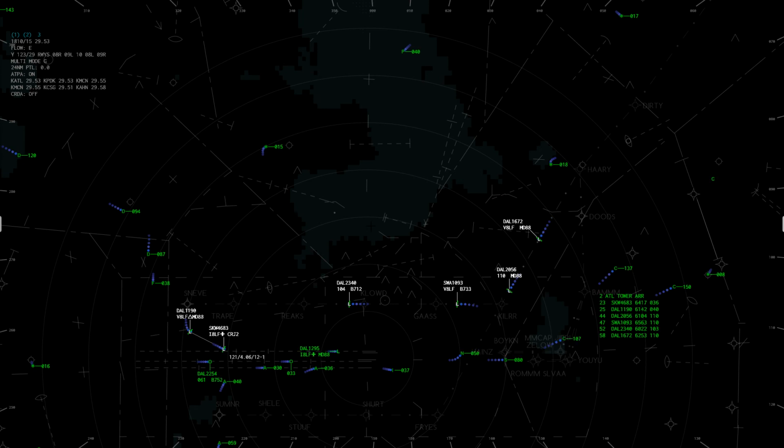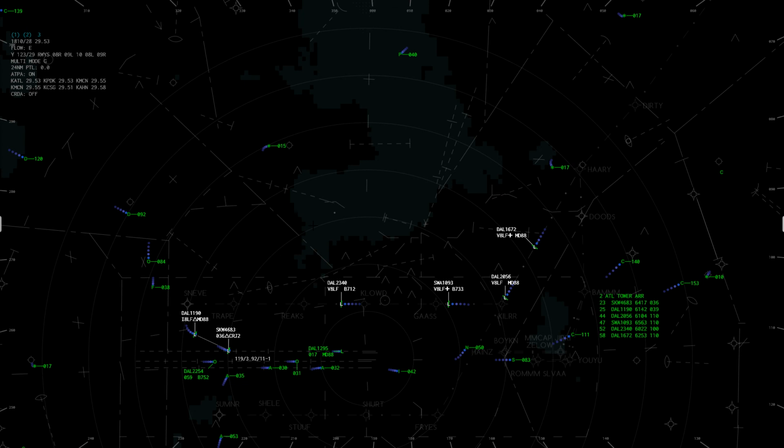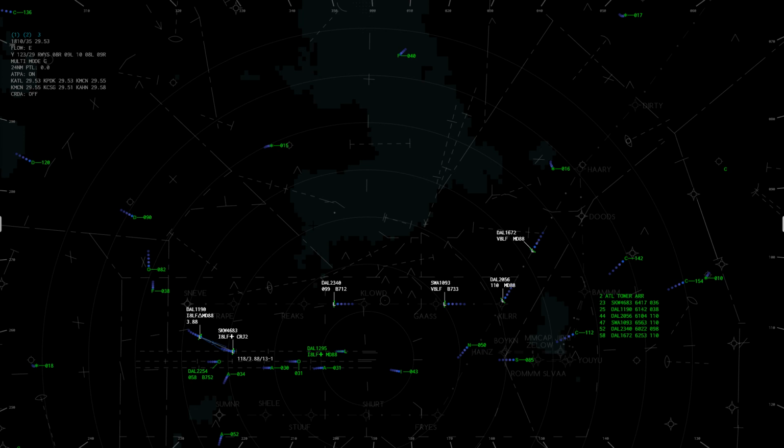Delta 1190, heading 120, cleared ILS approach runway 08 left, descend 3,600. Turn heading 120, ILS for 8 left, down to 3,600, Delta 1190. Delta 1190, roger. Maintain 180 knots until turning final. Maintain 180 until turning final, Delta 1190.